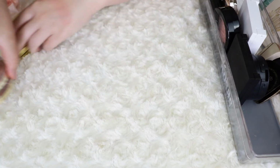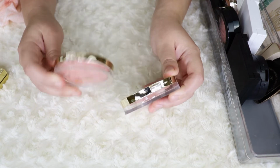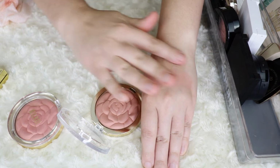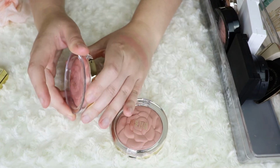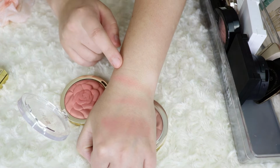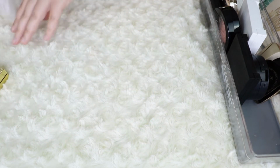So there's that first one there, and then I have two here from Milani. These are just their powder blushes. I have one here in Romantic Rose, and the other one is Blossom Time Rose. I really love the rose print or look there. I really need to pull these out and play with them more. I haven't used these ones in a while. Maybe in my next Shop My Stash, I'll pull one of these out. Especially that one, I really like the look of it. But super pretty blushes. I don't know if you can still get these or not, but they're pretty decent.